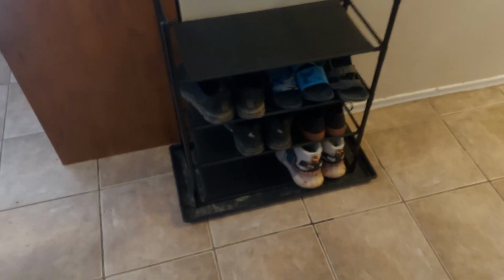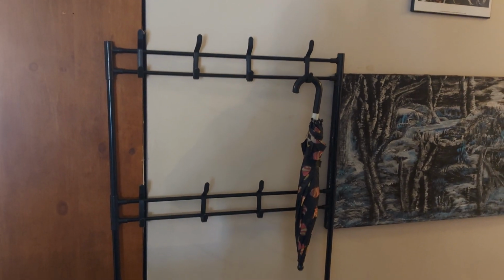And she's all set up. Looks perfect. I can't wait to keep organizing my house. And there you have our Temu haul.